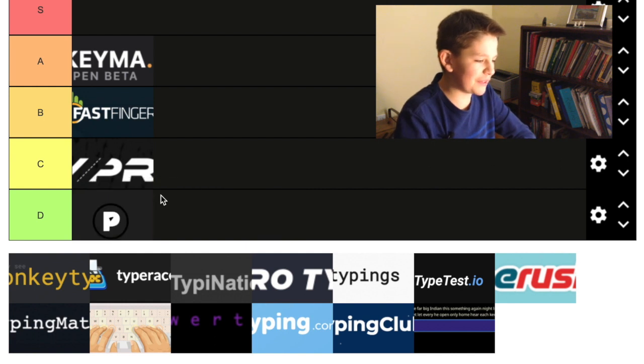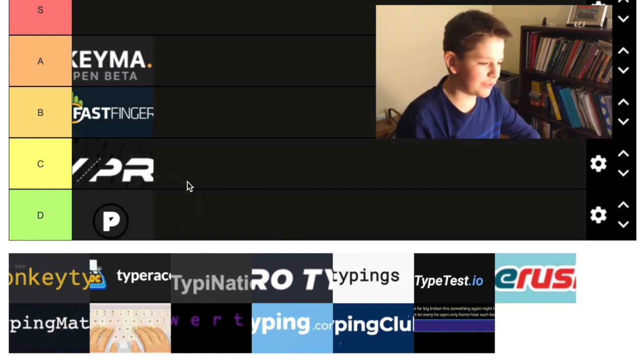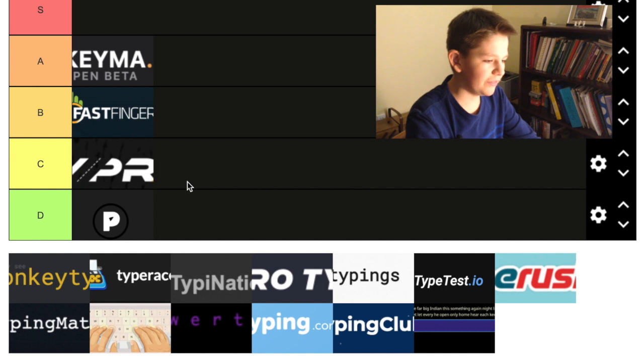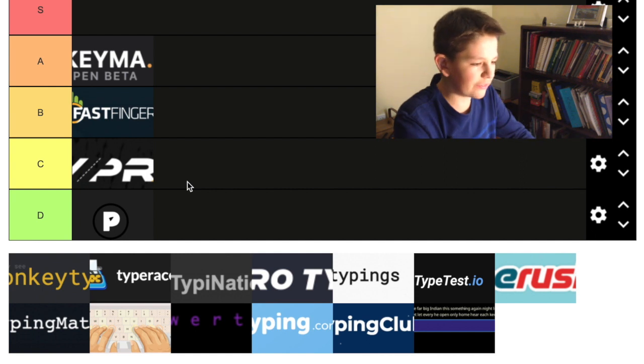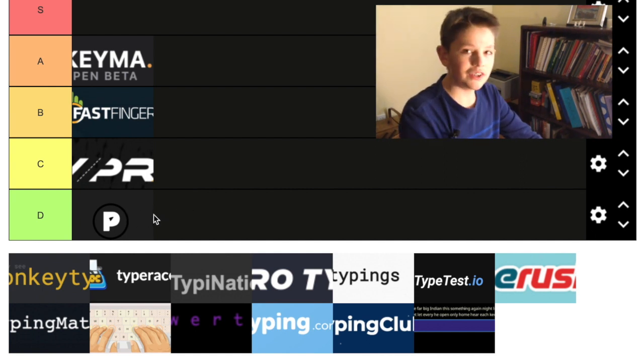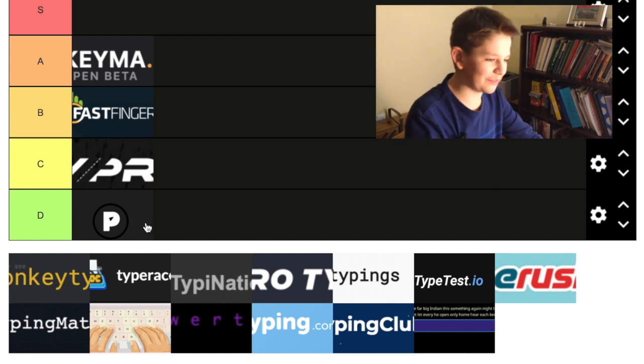But Polytype was basically a bit of a scam of a website. I'm not going to get too into detail about it, but the developer stole some code and overall just ended up ditching the website after hyping it up a lot. I think that overall the UI is really, really recycled, and the word sprint counter isn't even accurate. So it's a definite D tier. It's not going to be moving out of there. I just needed to include it to establish what an actual D tier website is going to be.